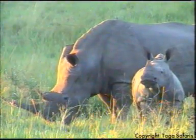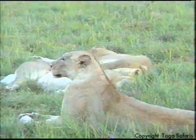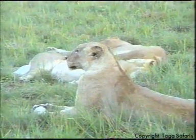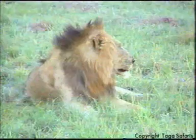Totally independent. They might ultimately have chased something into that gully system to kill it. How do you know? Their stomachs look a bit fat. Maybe they caught a warthog, maybe.